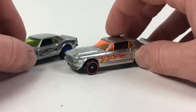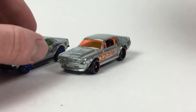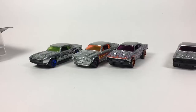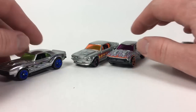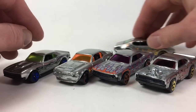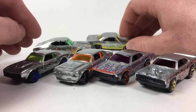As far as the set goes though, for a Zamac with flames set, I don't know. Tell me what you think in the comments down below. I think a lot of people are not going to really pick these up too much, except for the fact that they are 50th anniversary stuff. Reason being, there's just no casting in here, and maybe that's good. There's no casting in here that's just going to get hoarded at all.